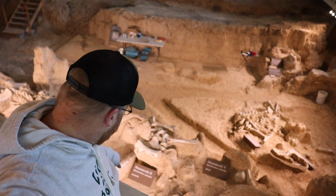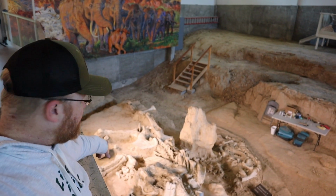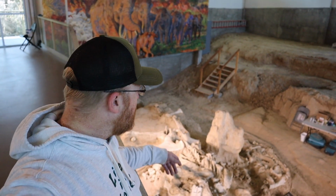But as we come around back over here, there are several mammoths. They call it the nursing herd. There's a juvenile over here. There's an adult. And then further down, there's more juveniles. And there was Mammoth Q over here that they said was an adult male, which was kind of odd to be, you know, here with a nursing herd. But this is the second site.